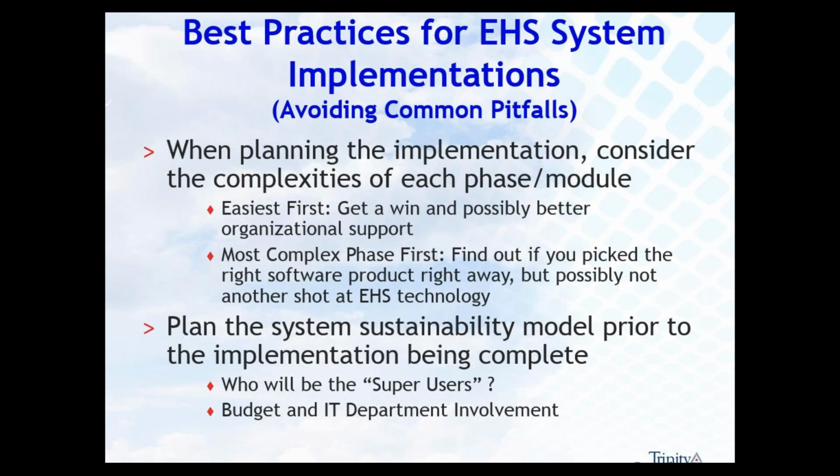So when planning the implementation, you also must consider the complexities of each phase or module, or whatever your milestones are for your entire system implementation. There are two pathways. You could go the easiest first if you're analyzing the complexity of each phase, and that means you get a win and possibly better organizational support.